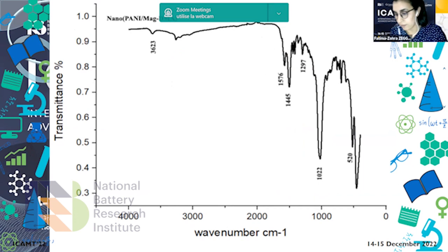Now we talk about the nanocomposites. The intercalation of the polymer within the clay materials was confirmed by the FTIR spectrum: the presence of polyaniline is justified by the presence of the main peaks. The characteristic peaks of well-doped PANI salt at 1567 are assigned to the quinoid ring stretching, and at 1492 to the C=C stretching of the benzenoid ring. The band at 1297 is attributed to the C-N stretching vibration in polaron from the polyaniline salt.